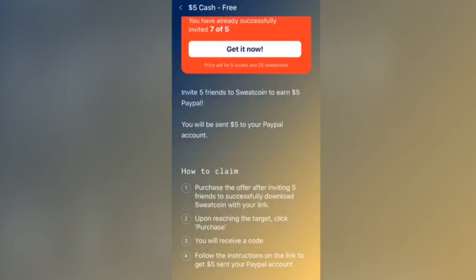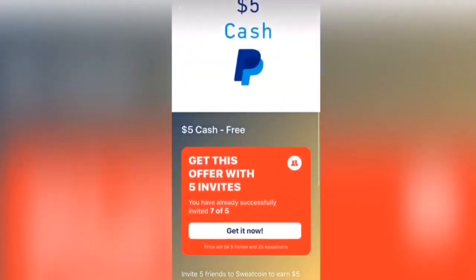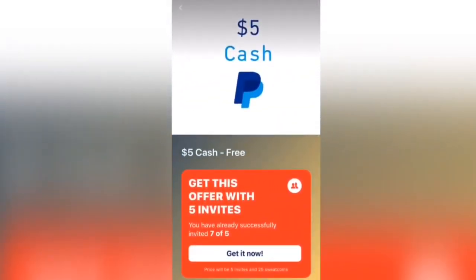So it says right here at the bottom, if I scroll down, invite 5 friends to Sweatcoin to earn $5 PayPal. You will be sent $5 to your PayPal account. So it says how to claim. Number 1, purchase the offer after inviting 5 friends to successfully download Sweatcoin with your link. Number 2, upon reaching the target, click purchase. Number 3, you will receive a code. Number 4, follow the instructions on the link to get $5 sent to your PayPal account. It's that simple. $5 in PayPal cash for free.